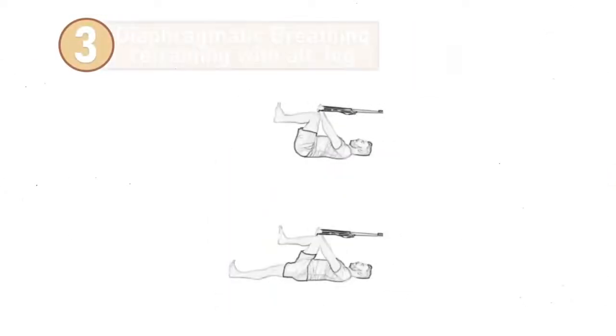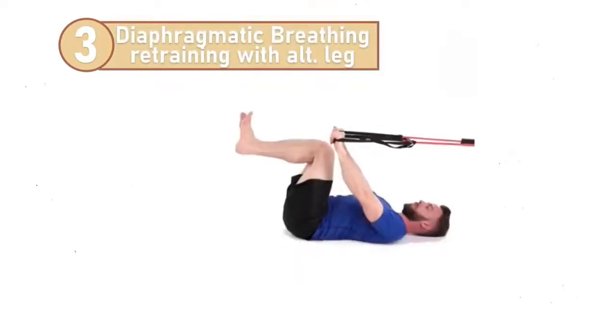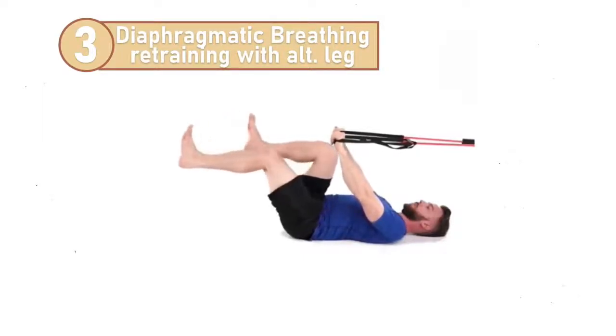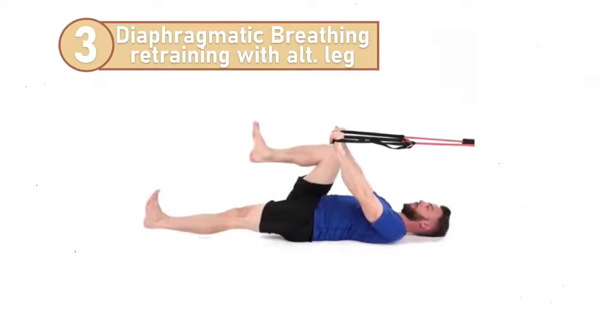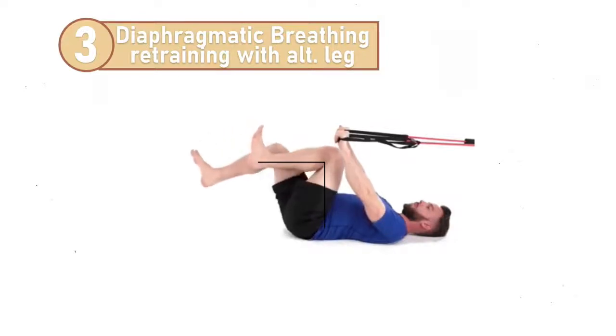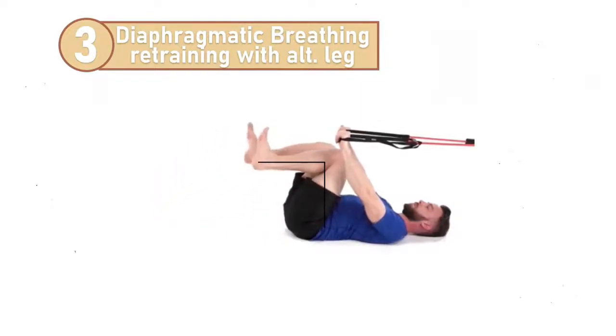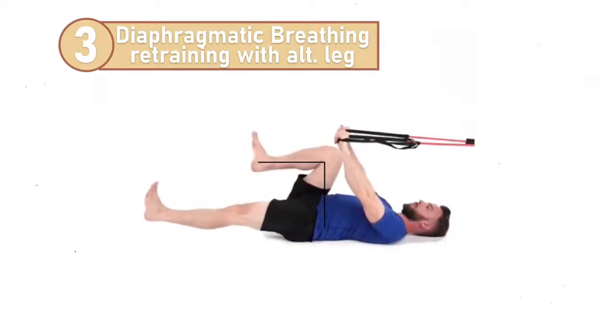And exercise number 3, diaphragmatic breathing retraining with alternate leg extension. In this exercise, you're going to lay on your back with your legs in a 90-90 position. Hold the ends of a band with both hands, having attached the center of the band behind you beforehand. Pull the band slightly to engage your abdominals and to lock the rib cage in a good position.